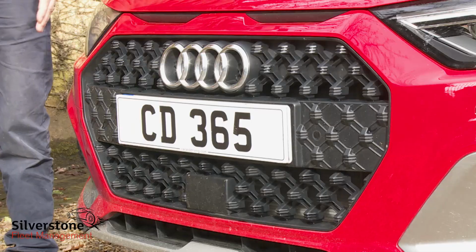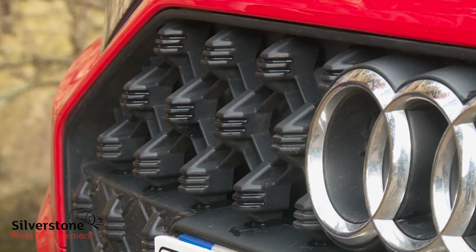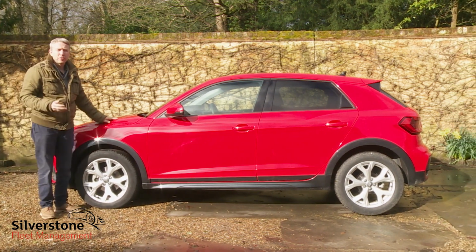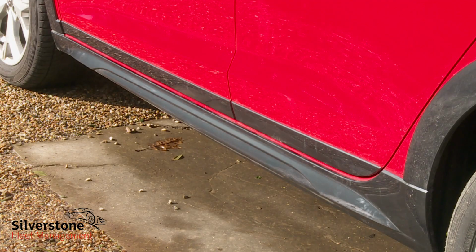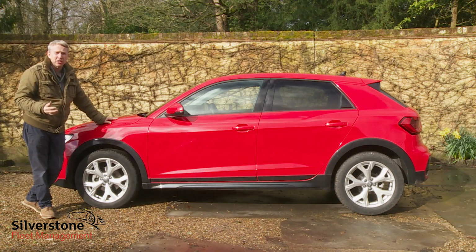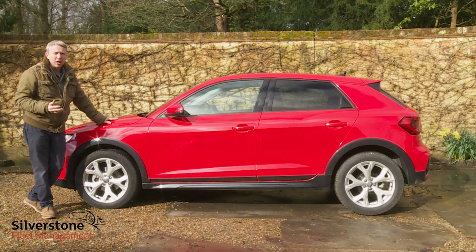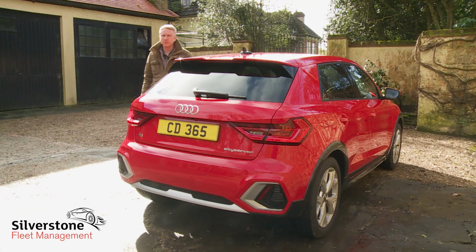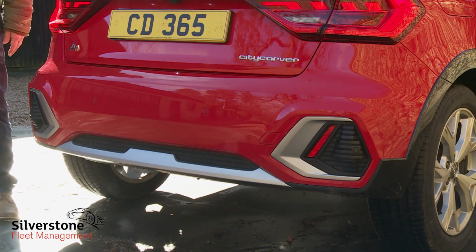This variant's large octagonal single-frame front grille references the brand's various Q-Series SUV models and surrounds a sculpted honeycomb insert painted in matte black. In profile, this model's more muscular look has been achieved primarily through redesigned sills in a contrasting colour, underbody protection in a stainless steel finish and raised suspension, giving around 4 centimetres of additional ground clearance. You also get wheel arch extensions which shroud these bigger 17-inch rims. At the rear, a restyled bumper echoes the robust look of the front end.